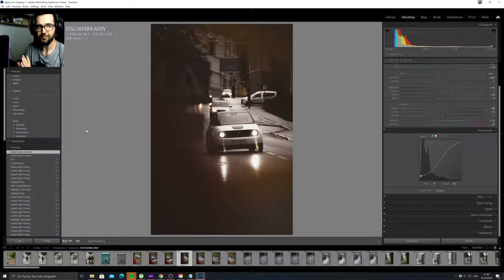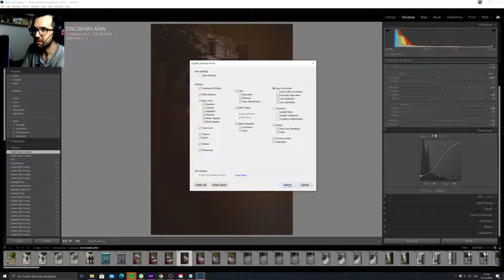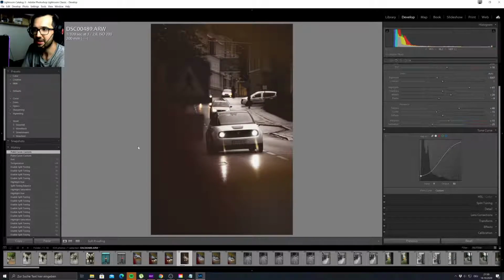First of all, if you're creating presets like me in this case, doing a little bit of editing on one shot, then creating the preset and then exporting it to another shot, you can easily update your preset by just clicking on this preset you created with your right mouse button and then Update with Current Settings. By doing that, you have just updated your preset with your current settings, and all the changes you have made are now on the preset. And then we work from there. That's how I build up my presets.